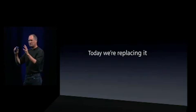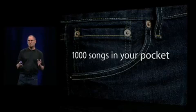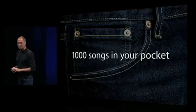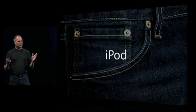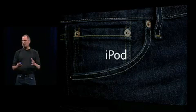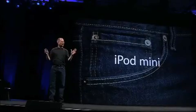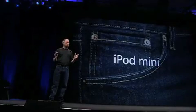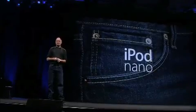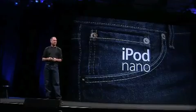Now, let's go back to the beginning, because we started this all with 1,000 songs in your pocket, right? We started it with the original iPod. And then we carried 1,000 songs in your pocket over to the iPod mini. Well, now we're going to replace the iPod mini with a new player, an entirely new ground-up design that also has 1,000 songs in your pocket. And it's called the iPod Nano.